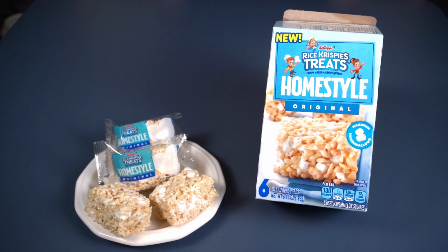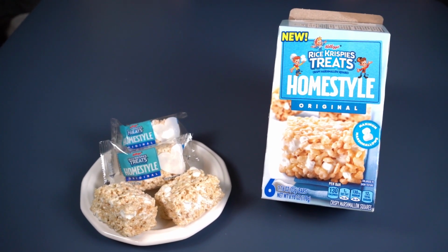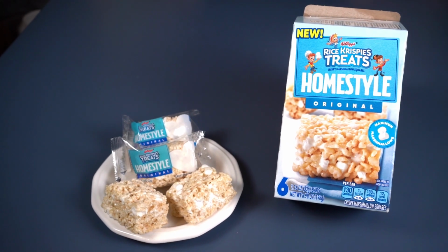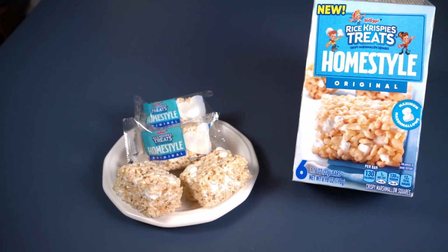These do look a lot like home-baked Rice Krispie Treats. I mean, they just have that look, they have that feel, they have that thickness, and I love Rice Krispie Treats. So I am really looking forward to this. Glad that we've ditched the chocolate variety at this point. This is what a Rice Krispie Treat really is.